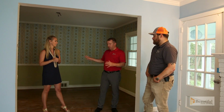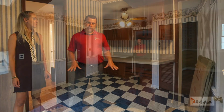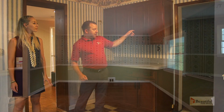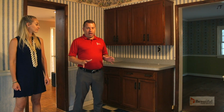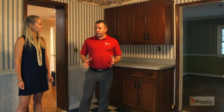So why don't we step a little bit further into the space and we'll talk a little bit about the layout. How about that? We are now in what was the original kitchen in the house. It was converted into being like an eating area. To my left, there's a wall that separates the dining room where we were just standing, and to Brittany's right is what is now the existing kitchen. So Brittany, opening this space up is important, correct? How would we lay this out? What would be your recommendations?